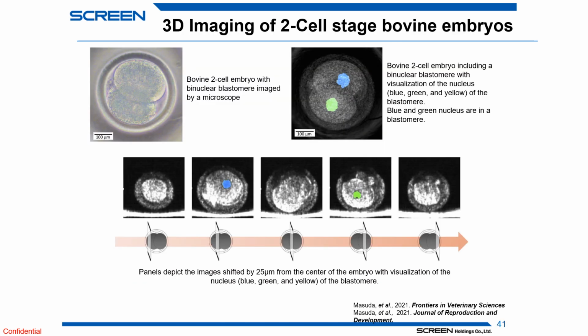Here's a recent publication using 3D imaging of bovine embryos. Shown here is a bovine 2-cell embryo with binucleoblastomere imaged by this microscope. On the right, you can see the visualization of the nucleus in blue, green, and yellow of the blastomere. The blue and green nucleus are in the blastomere.